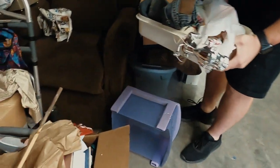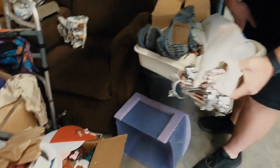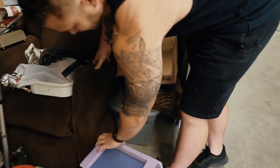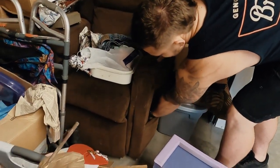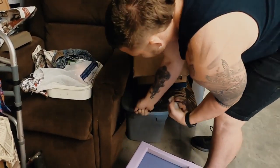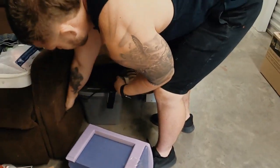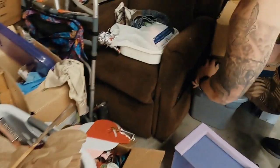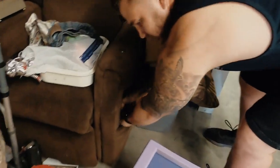Oh, there's a couch in there too. Dang it. But I think this is one of those expensive chairs. Is it electric? Oh, yeah, it is. Well, that's good. We could probably make $100 on that. Or 50, I don't know. Maybe. Definitely. Yeah, let's see what this is.